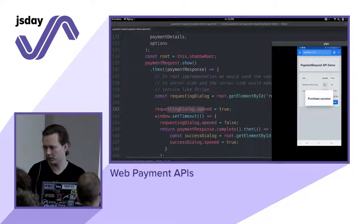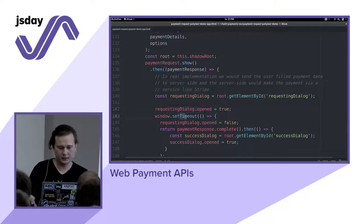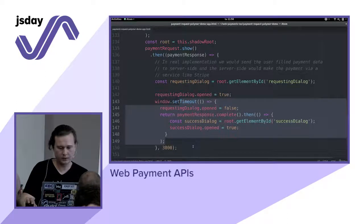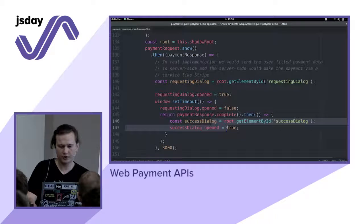Oh no, it's hanged again. Well, anyway, it showed that we are now requesting the payment. Once that is done, this is simulating the server round trip, asynchronous server round trip. Then we can complete the payment request and show a success dialog for the user. Of course, the server side would then maybe send the emails and make the actual purchase into the server-side system.